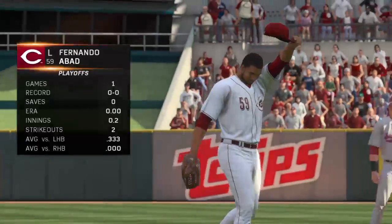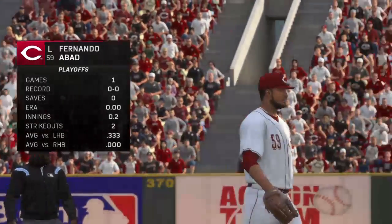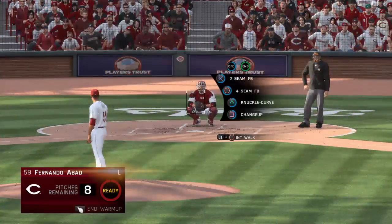Your attention, please. A pitching change for the Reds. They'll make a move from the bullpen for the left-hander, Fernando Abad.